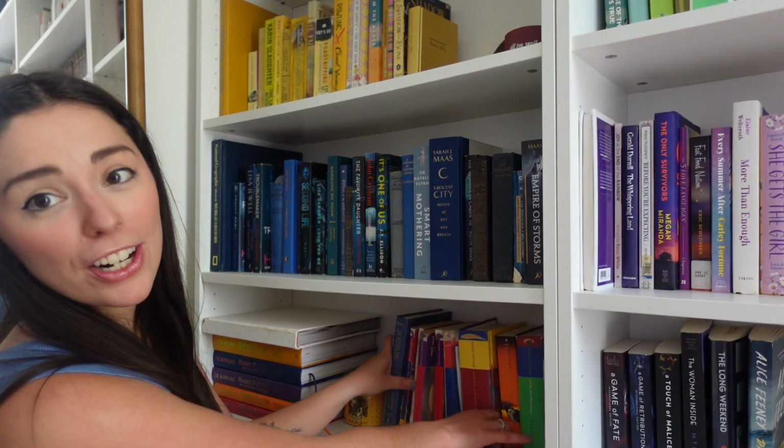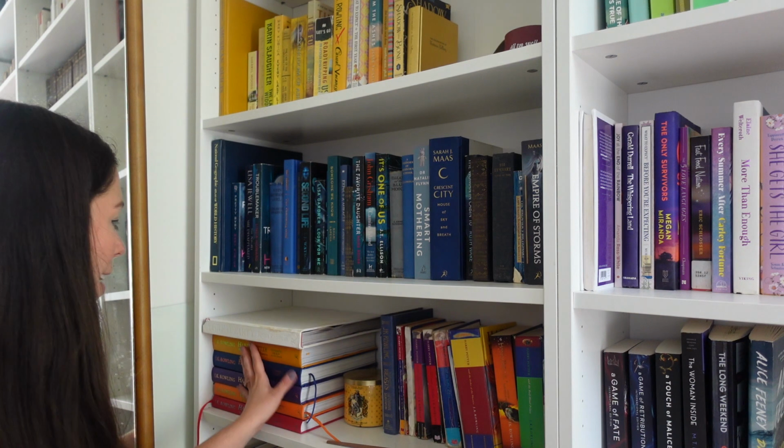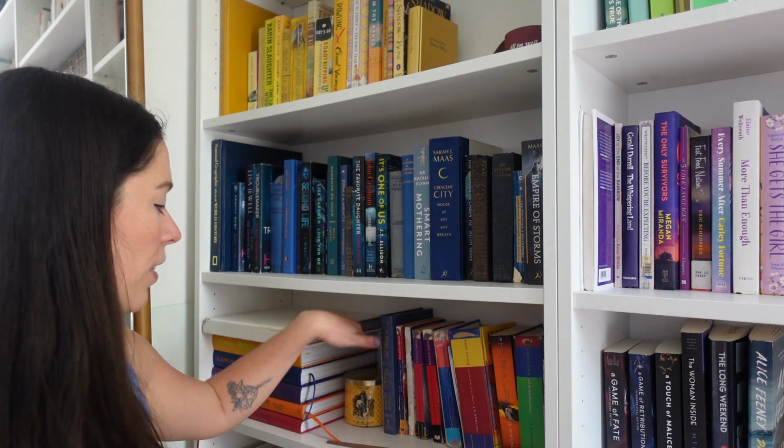This right here is my Harry Potter shelf, because I apparently have a lot of Harry Potter books. This is not a part of it. It's just there because it's where it sits. But I have the illustrated versions and then my childhood versions. I have doubles of some of them. I have a Harry Potter Hufflepuff candle because that's what I am, and a wand.